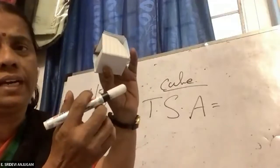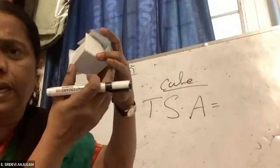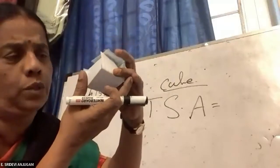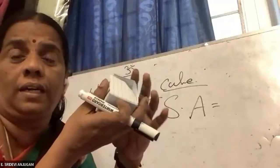So first you have to take this. They all know what is the area of a square. One square, A into A, isn't it? Area of a square is side into side, or A into A. Any variable they can use. How many faces for the cube? So 1, 2, 3, 4. And one more thing, 6.